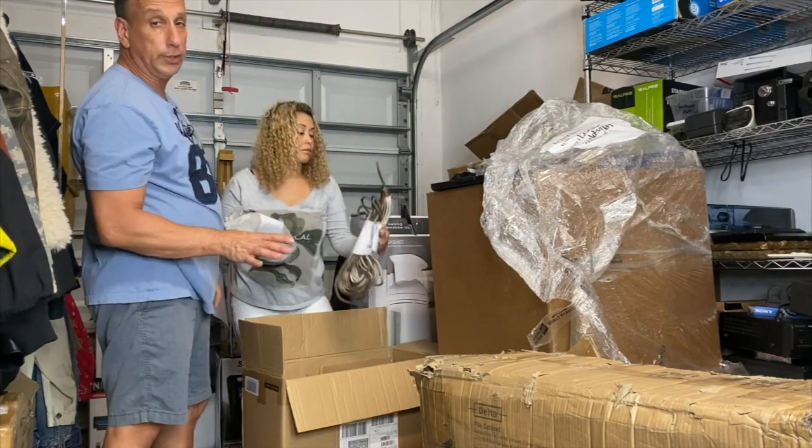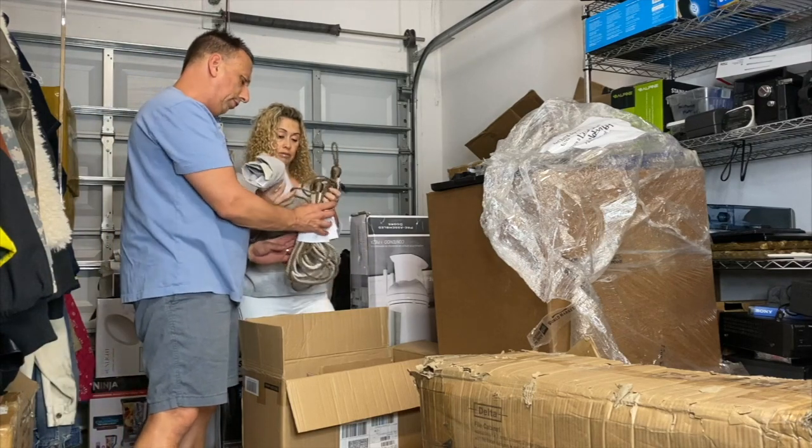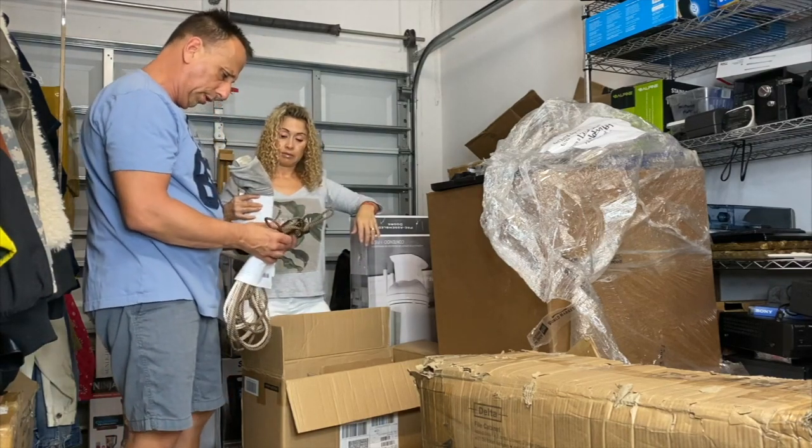Sort of fun, but it also is a lot of work. It's a lot of fun to go through stuff like this. It's like opening up a present on Christmas.